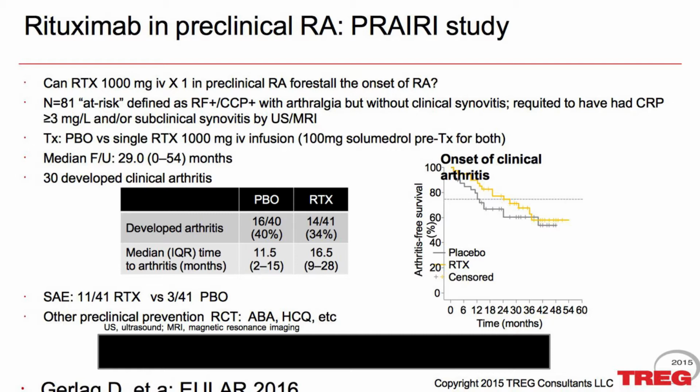arthritis. And the Kaplan-Meier plot showing you that those who fall off, the ones who develop arthritis, with less development in those on rituximab. A little bit of a delay there. The question is whether or not you believe that to be clinically meaningful. Again, it is only a single intervention, and they did show that the time to develop arthritis was longer, 16 months versus 11 months if you were on rituximab.